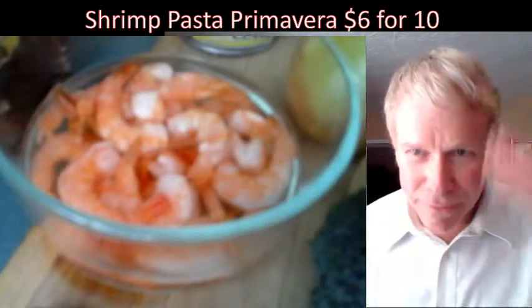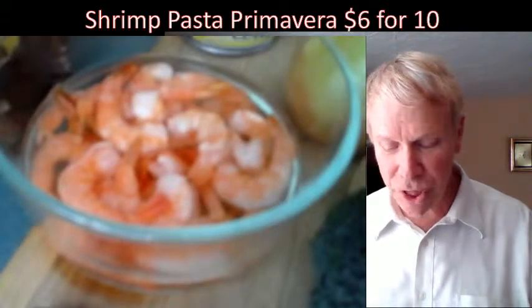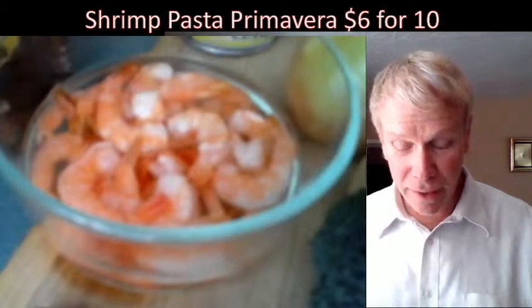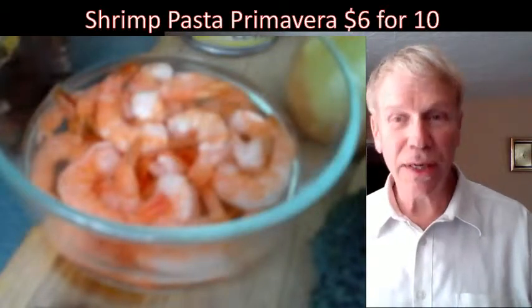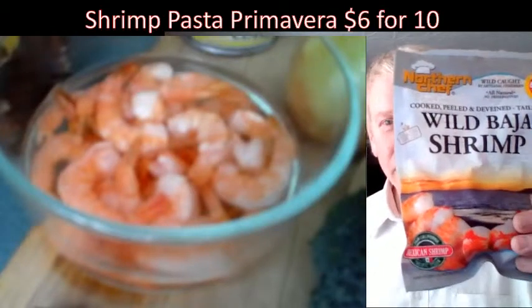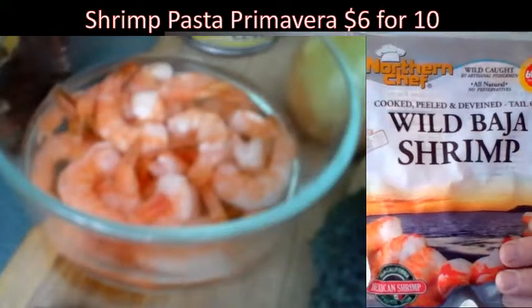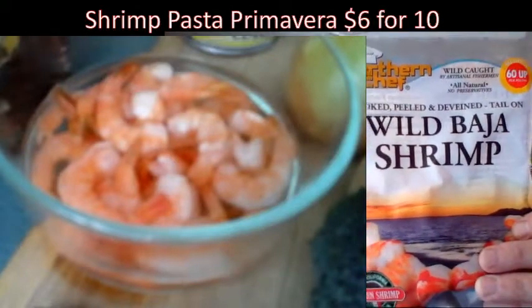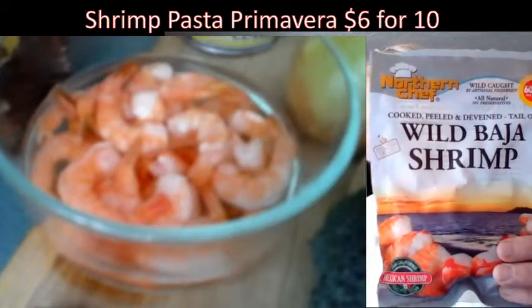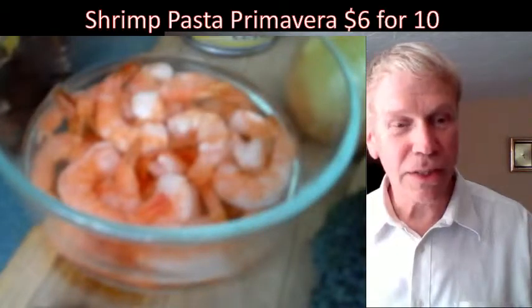There's a company called Northern Chef. I think this is great. Processed in Thailand, but harvested in Mexico. And they bought a bunch of property off the coastline. This Thailand shrimp company bought property in Baja, California. Isn't that a cool idea? So it's harvested in Mexico, processed in Thailand.